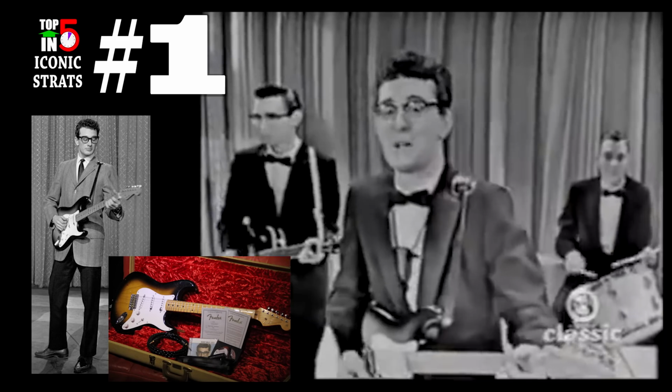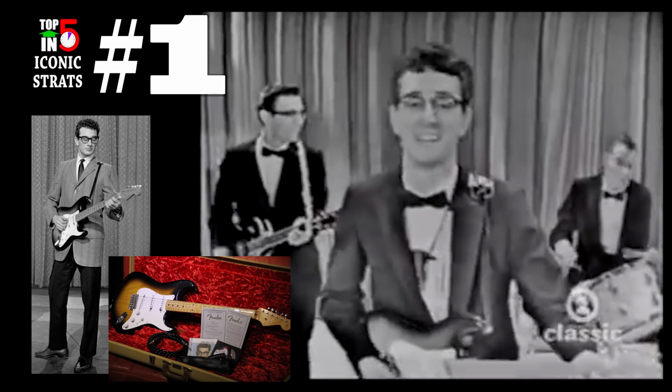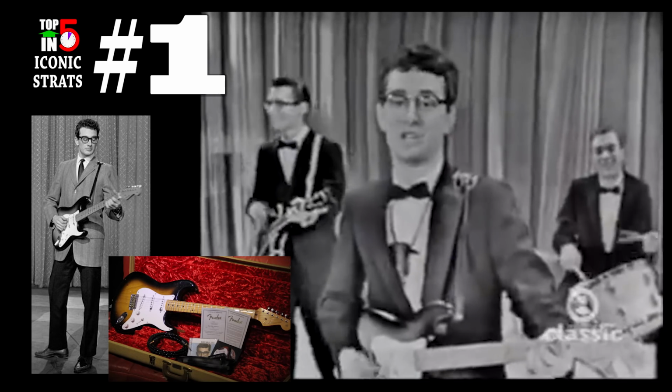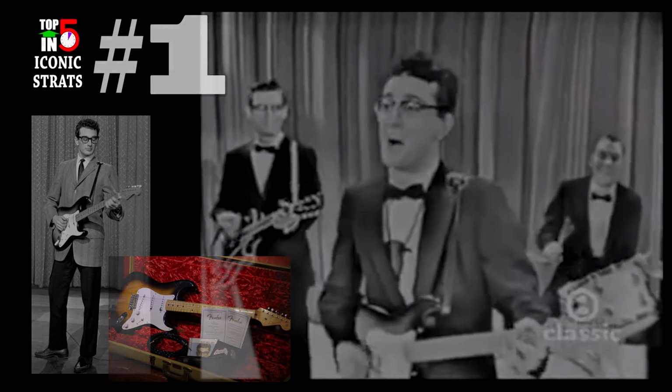For me, Buddy's guitar is always the first thing I think of as definitive of the electric guitar. Almost every player of note I can think of has at some time or another played a sunburst Strat. It's the ultimate icon image of the Fender Strat.